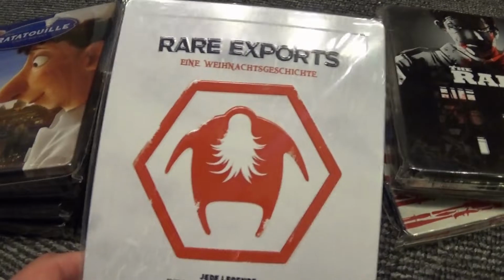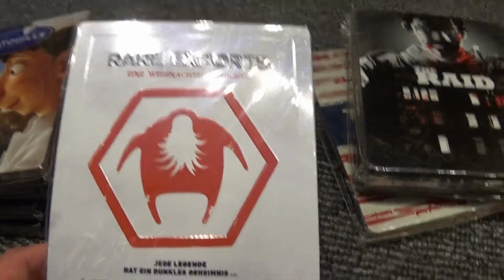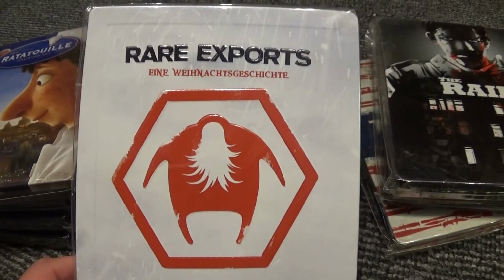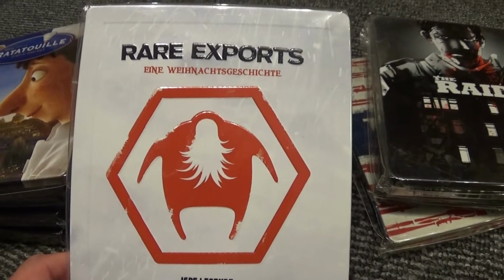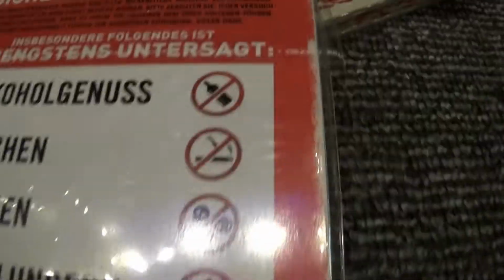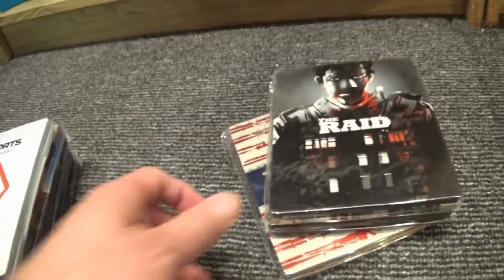Rare Exports. Not many people have heard of this. It's a Christmas horror film, which was given to me as a gift from a German chap. It's based on the idea that Santa Claus is an evil creature, and it's not all it seems. Santa Claus is not all he's cracked up to be. So interesting. Also on the back, if it was in English you would guess, no feeding, no drinking, no poison and all of that stuff. It's quite a good steelbook. I actually really like that one.